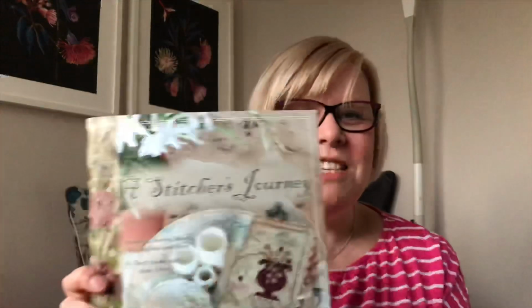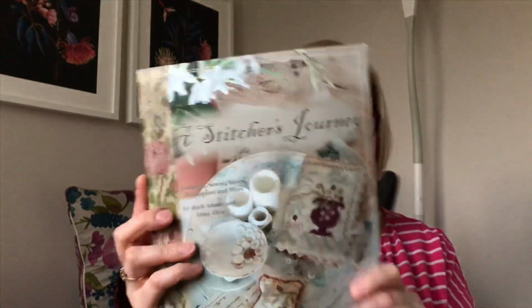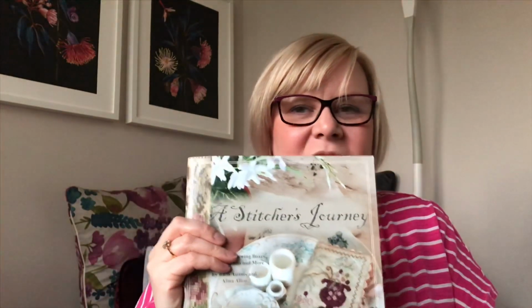And then finally, I've managed to get hold of A Stitcher's Journey by, again, Blackbird Designs. This is one I've wanted for ages, and I'm really pleased that I managed to find it on eBay. Somebody was selling it for £45 buy it now price, and it was on there for ages and it didn't go, and I wasn't going to pay that amount.